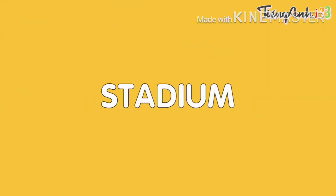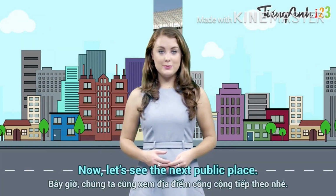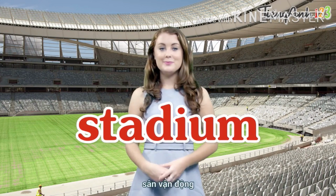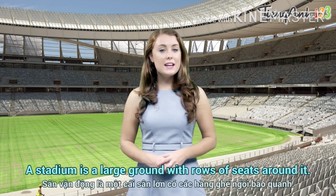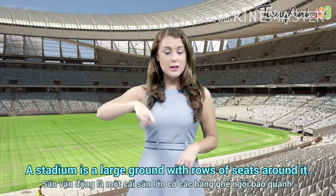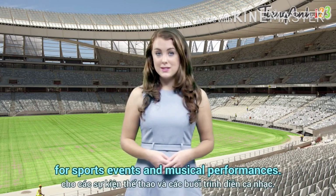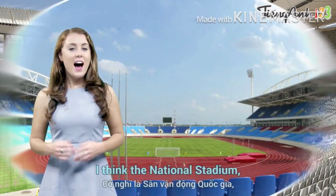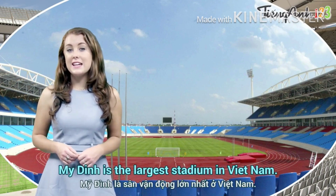Stadium. Now, let's see the next public place. Stadium. A stadium is a large ground with rows of seats around it. People use stadiums for sports events and musical performances. I think the National Stadium, Mae Dinh, is the largest stadium in Vietnam.